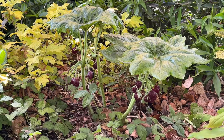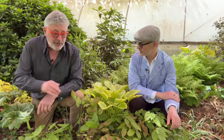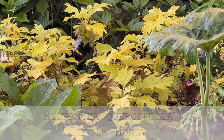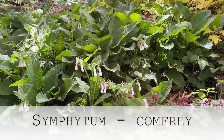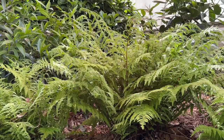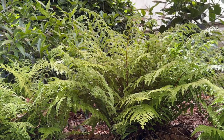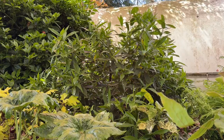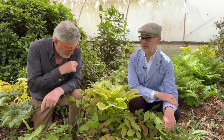And across further, we've got the beautiful gold-leafed hydrangea, Little Honey. Oh, and there's some comfrey there as well, so symphytum. So there's quite a mixture of things. We've got some lovely herbaceous ferns behind us. There's a Daphne there, which is moderately woodland. And some lovely aucubas behind us, which we've got some really good specimens of. Many of which have featured in our videos before.